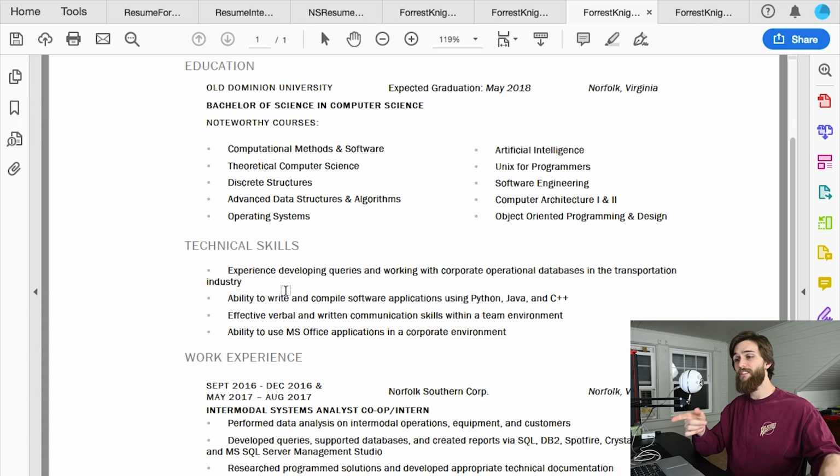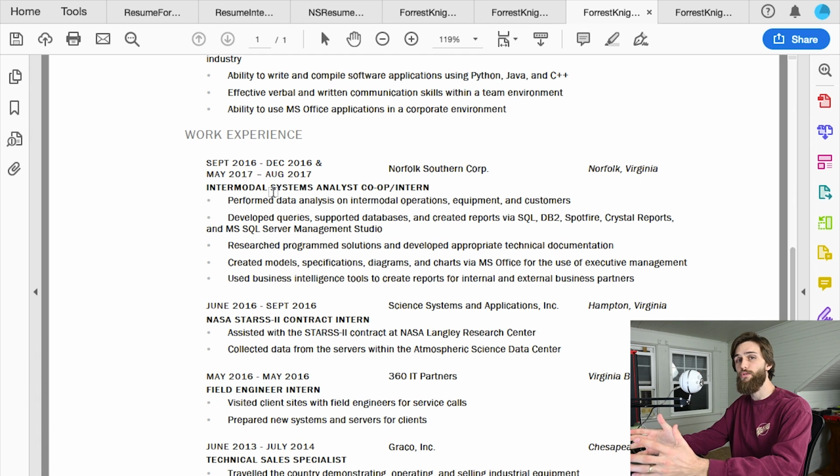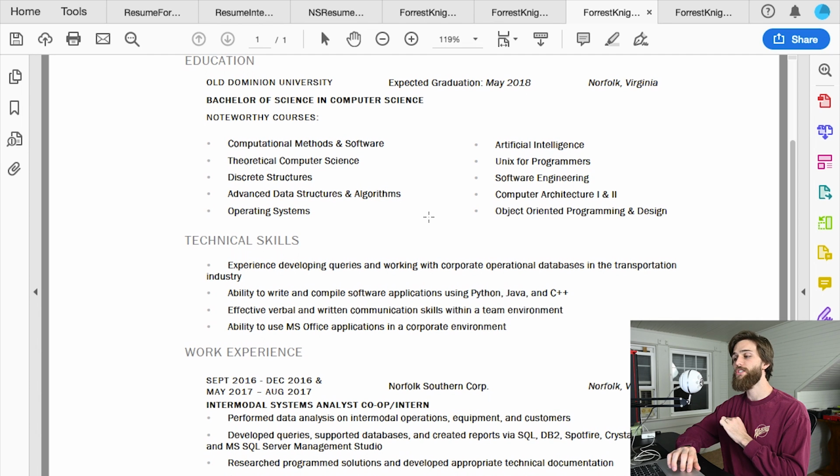And I actually got an interview for this job at Port of Virginia. I didn't get the job because I was way underqualified, but that's the beauty of a resume: if you make sure that it matches up, and you have actual good work experience from previous internships that you took throughout your computer science degree in preparation for an actual job application, it can really help get your foot in the door. And then if you're qualified and you really know your stuff, that's where it'll really shine in the interview.